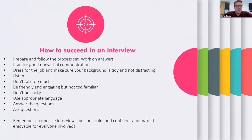And then the last thing really is bringing that all together. So how can we make it successful? So prepare and follow the process. Like I said, if a process is set for the way that recruitment is going to work, follow it, because that is going to indicate to the practice that actually you can follow an instruction, that you're going to be working as part of a team. You've got to work in the ways that are set out. So don't try and fight against the system. It's just an instant red flag.